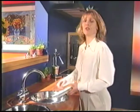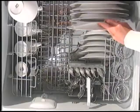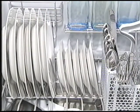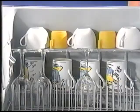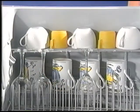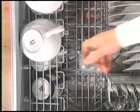Scrape all food scraps off your dishes, removing any bones, crusts, toothpicks and so on. Place plates, anything up to 11.5 inches in diameter, in the large racks and take care not to overload it. With cups and glasses, you have 2 stories, both with extra width and depth, to accommodate big latte cups and long-stemmed glasses.